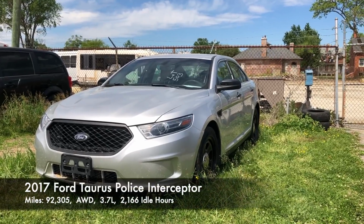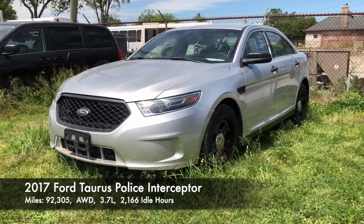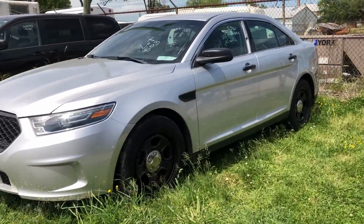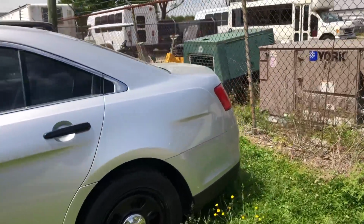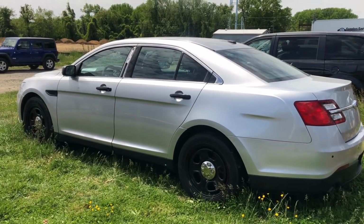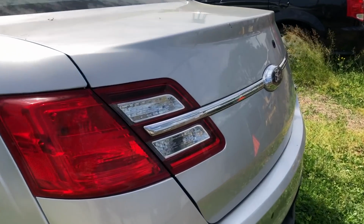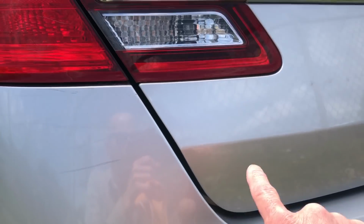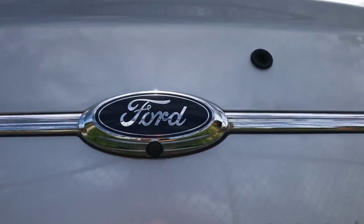It's lot 503. It's a 2017 Ford Taurus Police Interceptor, 92,305 miles. $1,816 is where the bidding is at right now. These things rarely show up here. In fact, this is the first time I've seen a Taurus Police Interceptor here in years. One of the things they do when they decommission these cars, they take off the Police Interceptor badge. They don't want any reference to police when they sell these things.